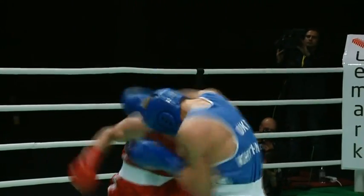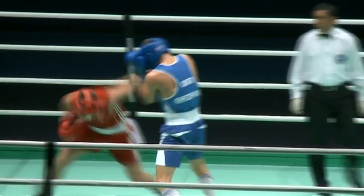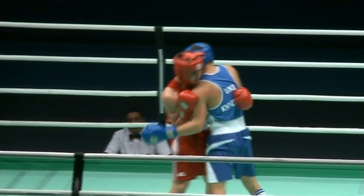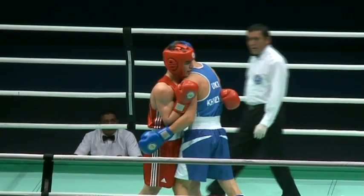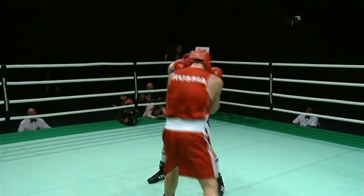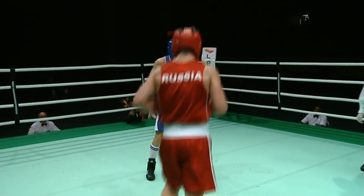That left to the body would have scored a point. And the surprising thing is really that when they get in close like that, you would say that it would generally tend to favour the shorter, more compact fighter, which is Madiev, but in truth, it doesn't. That was a really good left-hand counter.